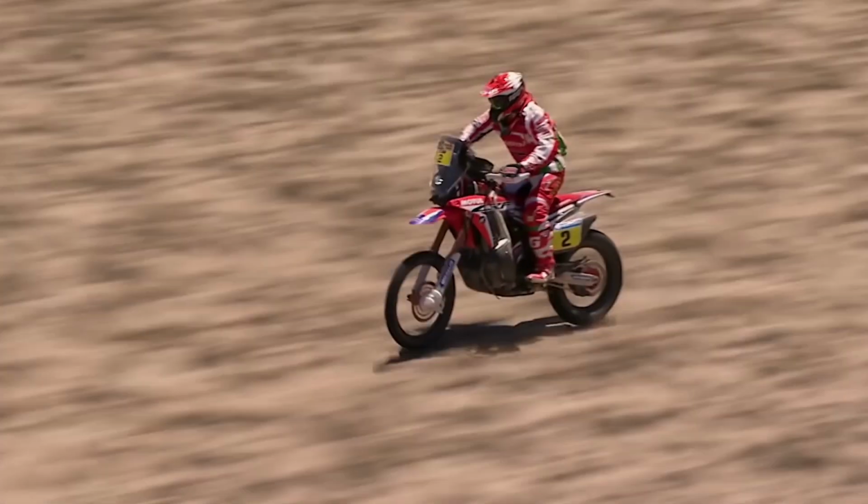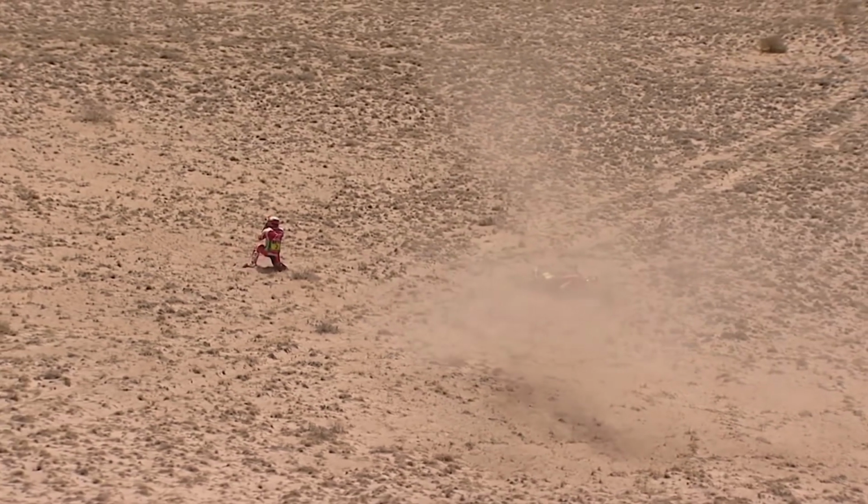So you can watch the prologue at 8 p.m. UK time on Saturday, the 1st of January, and then stage one at the same time, 8 p.m. UK time on Sunday, the 2nd. So that's it. That's a quick rundown on the Dakar 2022. I'm still learning about all the Dakar racing. This will be the first one I've watched, but I'm really looking forward to it.